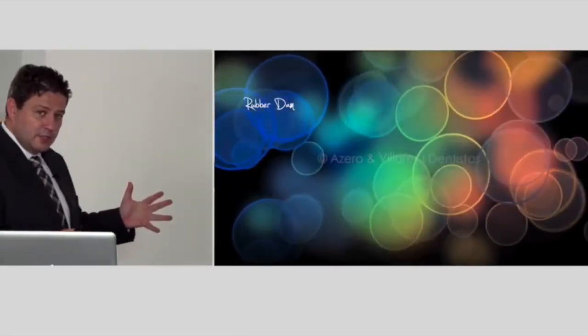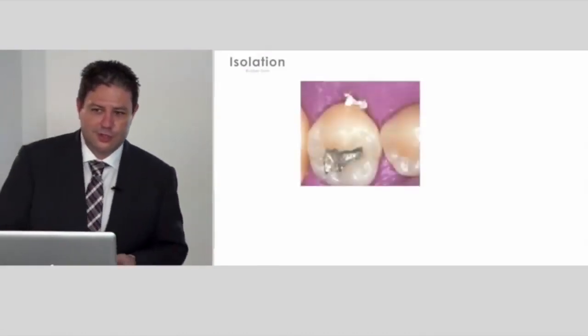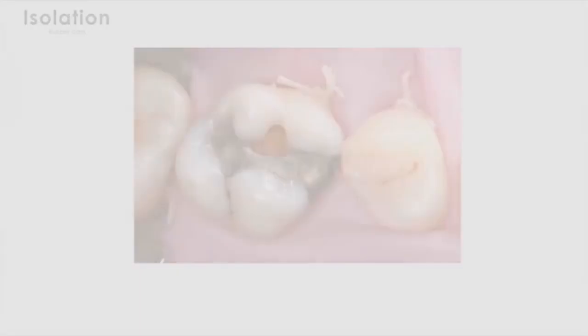So we have the material, the composite. We have some rules or tricks to choose it, and then let's see how to use it without problems. Adhesion works, but it needs to be in a special way, so it's very important to use a rubber dam. There are several types of rubber dams. The most important thing is to try to use it the best way, and for posterior and for anterior, there are several ways to do it. The most important thing is to use a material that works well in your hands.